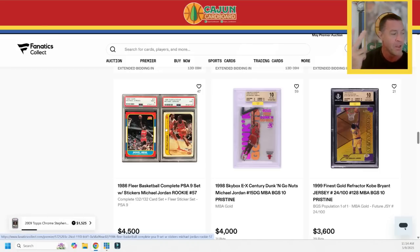How about a pair? No, it's the whole set. Okay, so a whole 1986 Fleer PSA 9 set. Well, this is going to bring a tear to my eye and make me nostalgic. I once owned a couple of PSA 9 complete sets, stickers, and all 143.